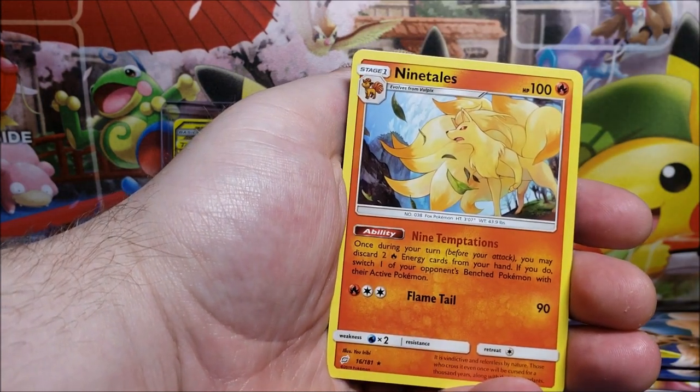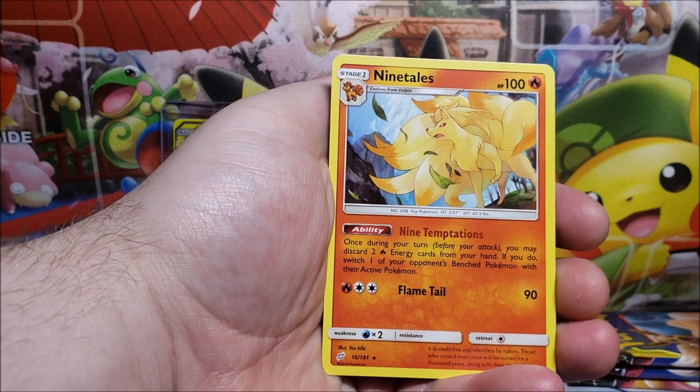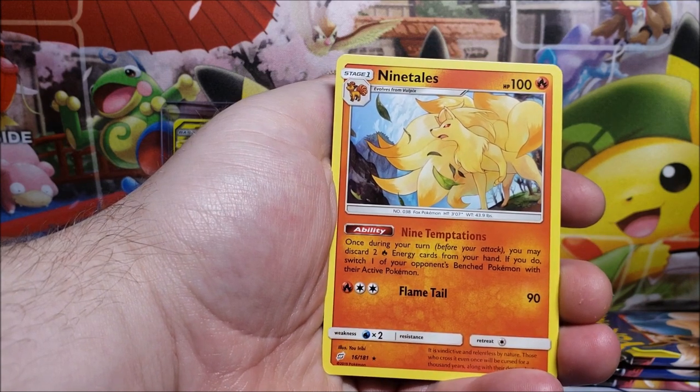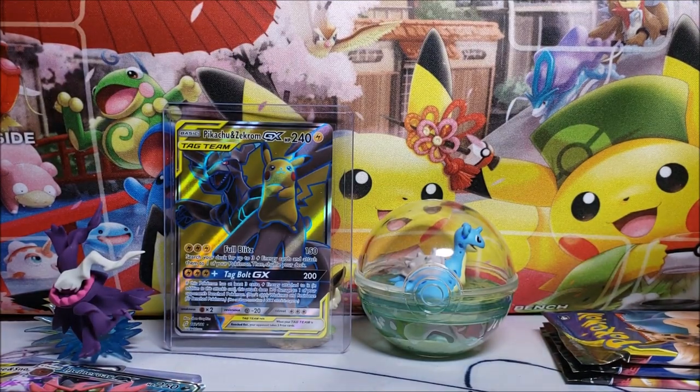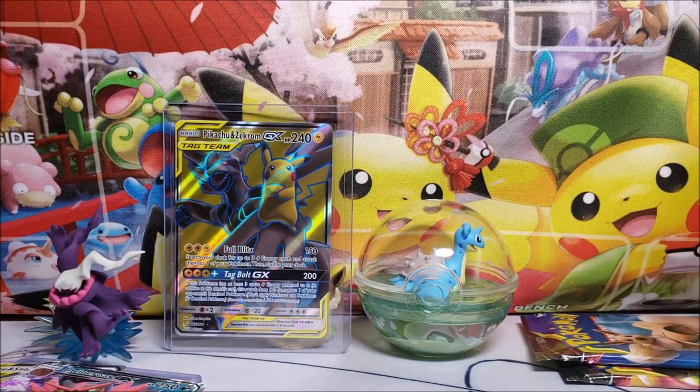and Ninetales. I'm not even sure what this does. If you do, discard two and then switch one of your opponent's benched with their active, so it's like you choose the Guzma. I see. That's pretty sick.